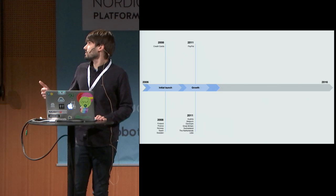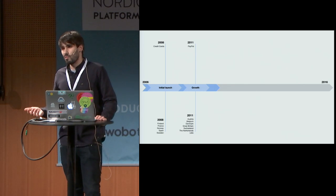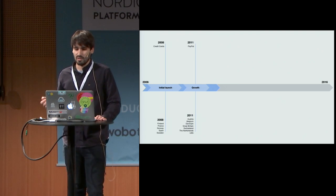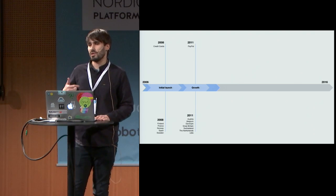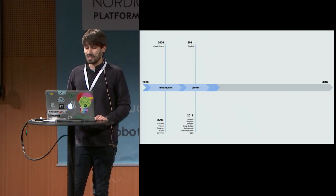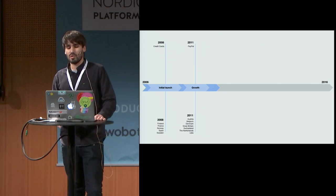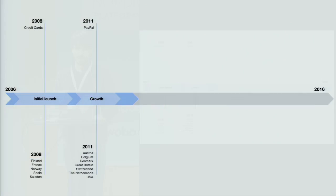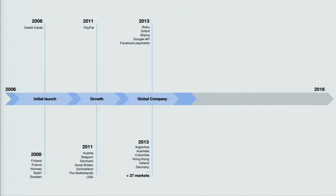So by the end of 2011, we'd added 7 more markets, including the United States, and PayPal as an alternative payment method. It was clear to us that the company wanted to expand in as many countries as possible, as fast as possible. So to best support this, we started experimenting with new ways of paying for Spotify. In no more than 2 years, we were able to add 42 new markets and a wider variety of payment methods, like Facebook payments and Klarna.